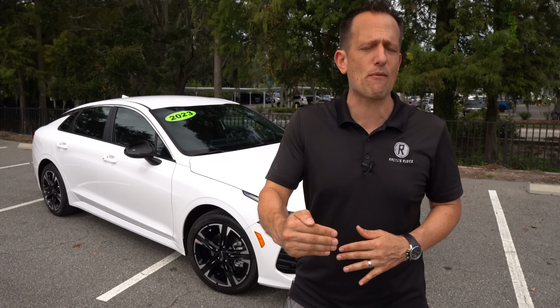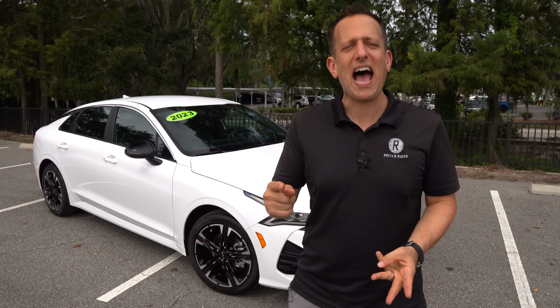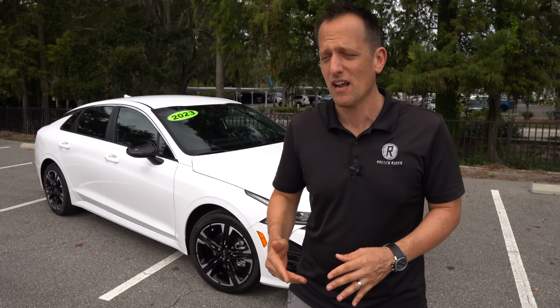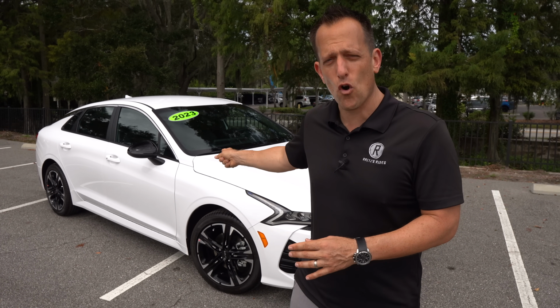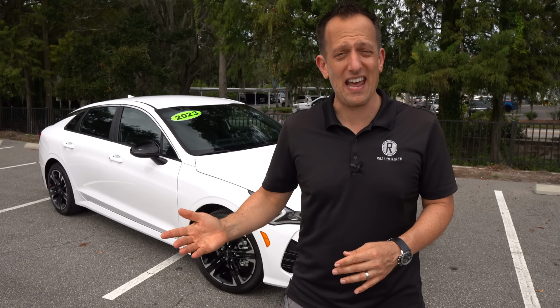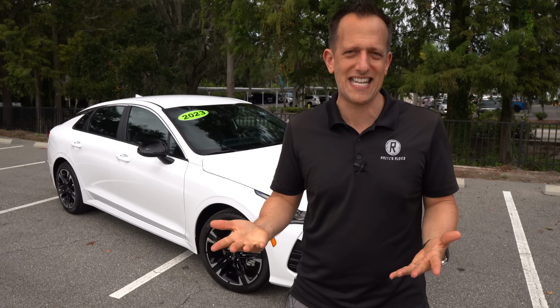Now, of course, everybody knows the Honda Accord, the Toyota Camry. I even remember the Mazda 6, which, remember, they don't make anymore. Now, there is the sister version of this car called the Hyundai Sonata, and Hyundai has announced that they're killing it off. But then we also can't forget the Nissan Altima.